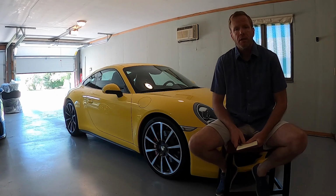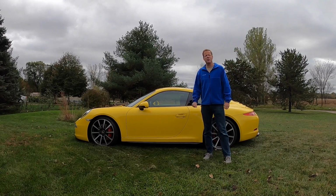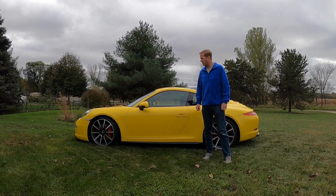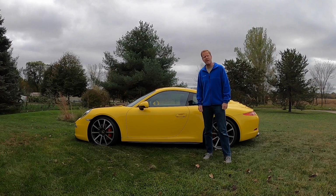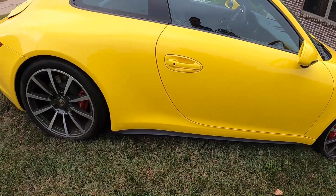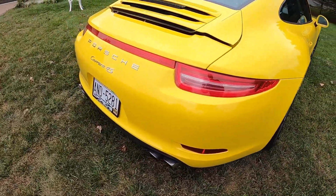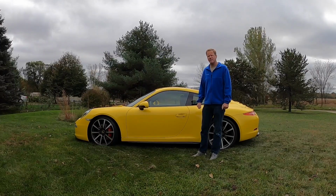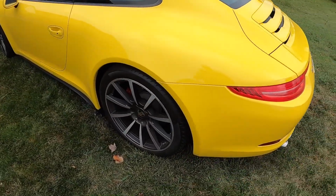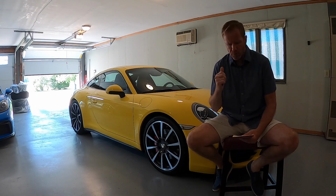So welcome to Porfection. I'm Josh, and this is a 2013 Porsche 911 Carrera 4S. Or as Porsche people say, a 991.1, which came after the 997.1 and 2. Go figure. So this generation, which ran from 2013 to 2016, although it started with 2012 in a few models, was the last of the naturally aspirated flat six engines in the Porsche 911, other than the GT3. This 3.8 liter makes 400 horsepower. This one's equipped with the PDK, and it is in racing yellow.